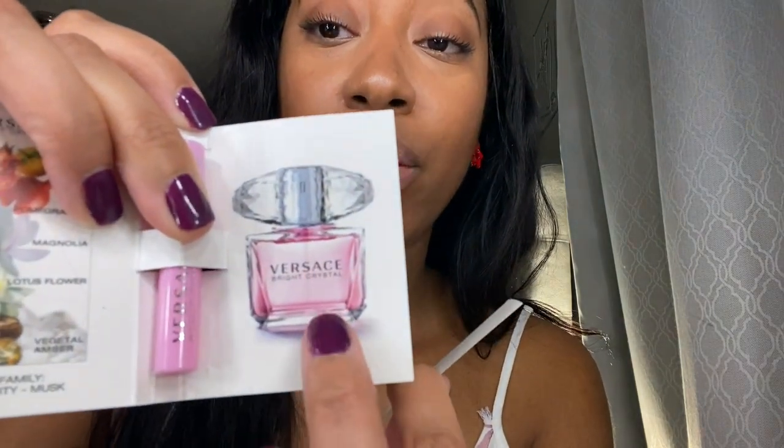It has yuzu, iced accord, peony, pomegranate, magnolia, lotus flower, musk, and vegetal amber. So it's basically a flowery, fruity musk smell. I just cut up some index cards. I'm gonna give it a spray. Fan that out. And this is the little sample that they gave me to test out. It's a cute little pink sample. But if you were to actually buy the bottle, that is what the bottle looks like, okay?